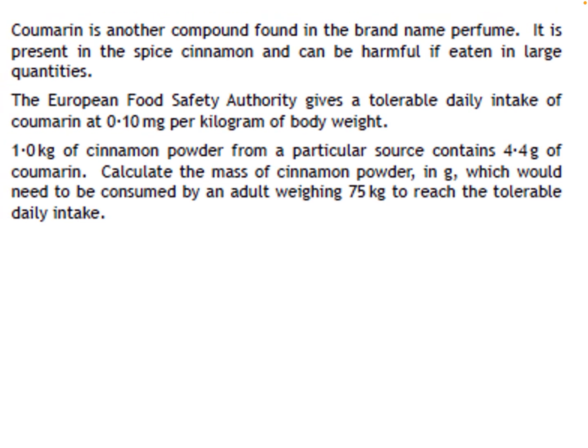So it says coumarin is another compound found in the brand name perfume. It's present in the spice cinnamon and it can be harmful if it is eaten in large quantities. It then says the European Food Safety Authority gives a tolerable daily intake of coumarin at 0.10 milligrams per kilogram of body weight. Now, anytime I see a number when I do these, I underline it, because then the numbers jump out at you and it makes it easier to understand what the question's asking. I'll come back to that.